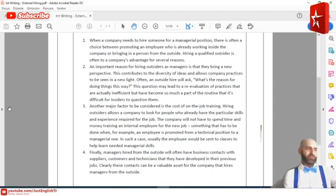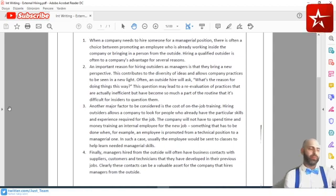Okay, guys, the time is finished. And now, can you please tell me what's the topic of this passage? What is it about? What can be like the headline or title of this passage? The main idea or the topic of the passage?